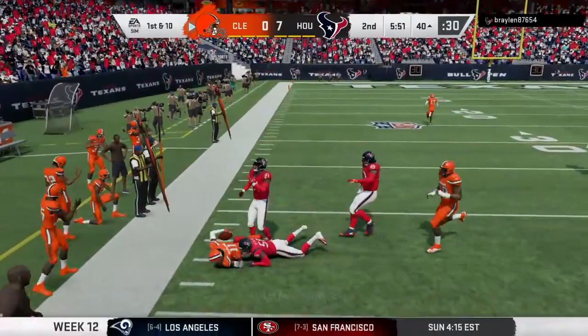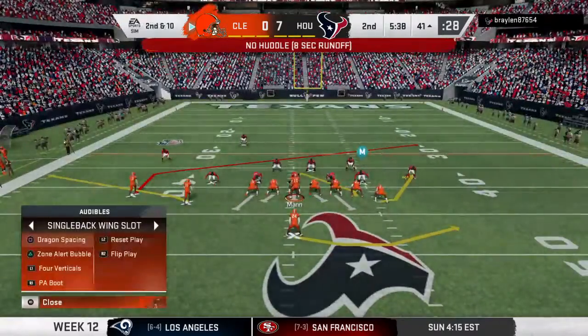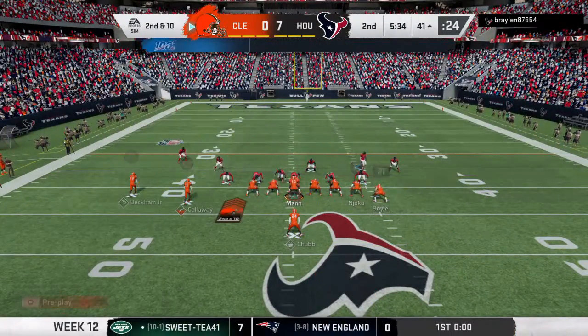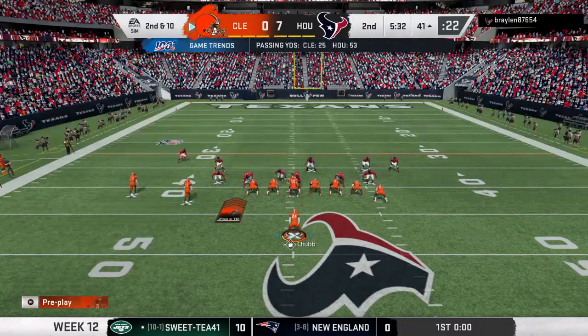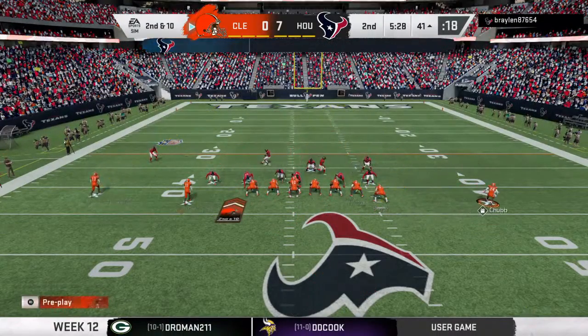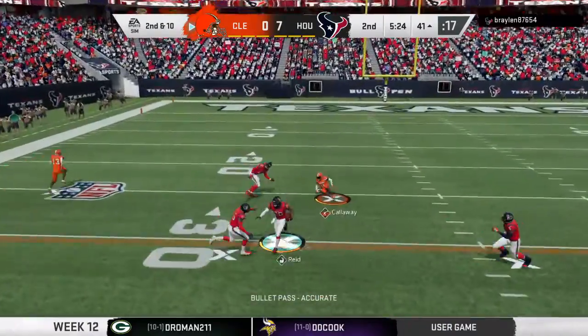And he's got this one complete to Callaway. Not able to go anywhere that time. 2nd down. Brings up 2nd and 10. At the 40-yard line. To throw on 2nd down.